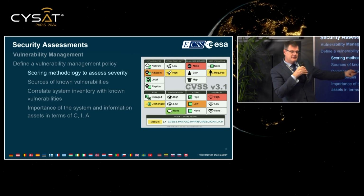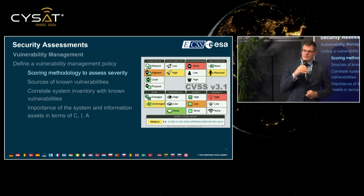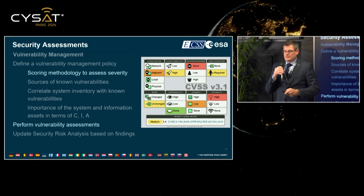Yeah, correlate your inventory with known vulnerabilities. That's tricky. There are tools to do this for you, but it's not easy, I know. But it's improving now with CHASM tools and things like that. What else have we got?